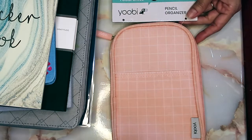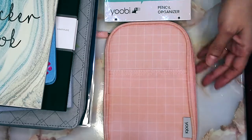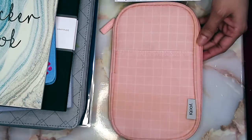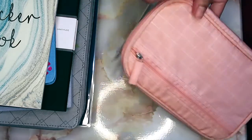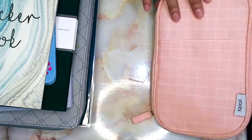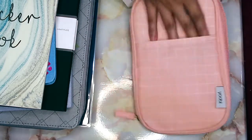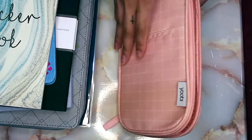And then I got this UB pencil organizer from Kohls. I thought that it would make a cute little travel sticker and planner accessories holder. So it has a pocket right here, perfect for my pens, my easy to grab pens.